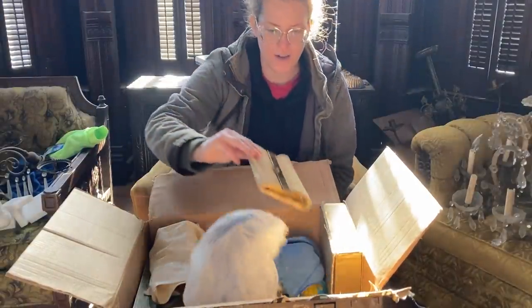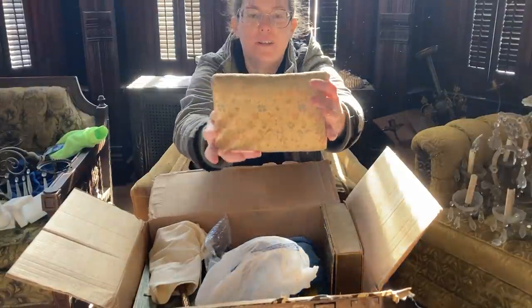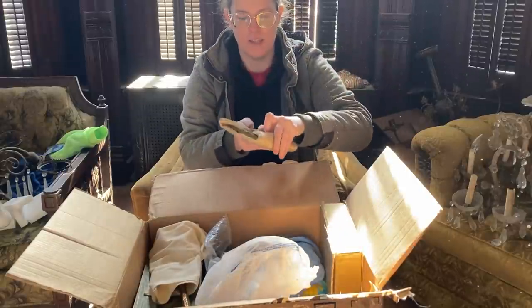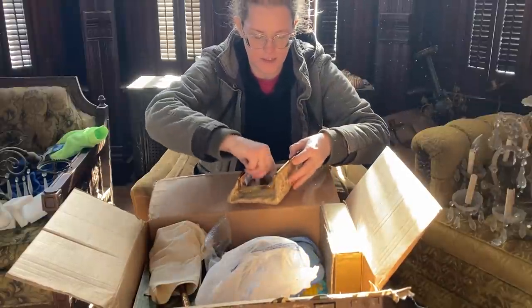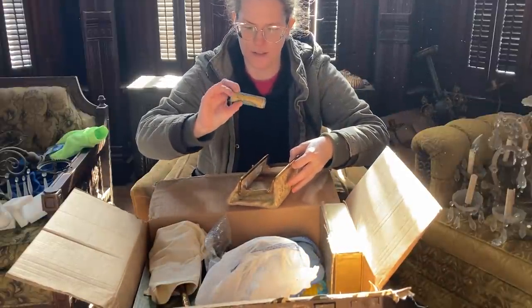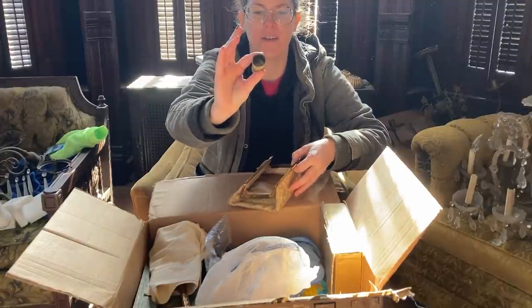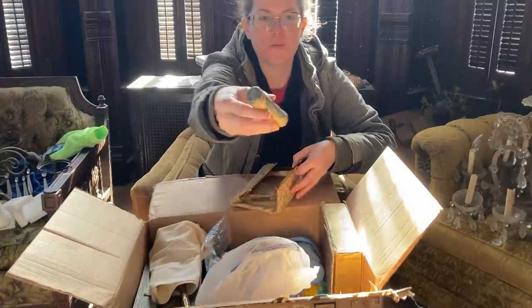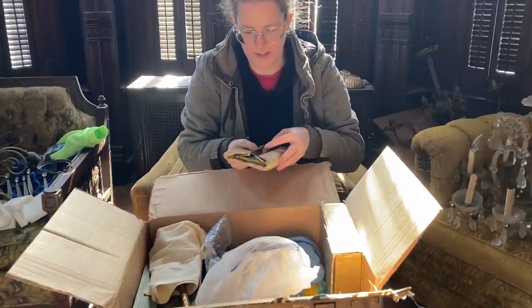Let's see. Oh, and then this looks like a little makeup bag. I love this. This is so pretty. And then inside, kind of opens up. Got a little, oh, it's a Vaseline. Wow, I wonder when this is from. Oh, it's still got some in there. Wow. Yeah, this looks really old. Interesting. Put it back in there so I don't hurt it.